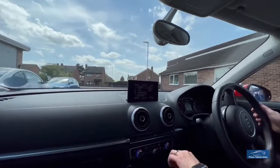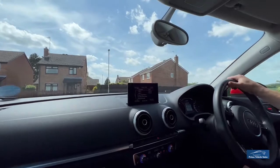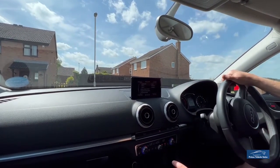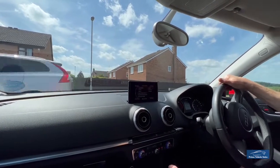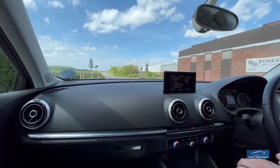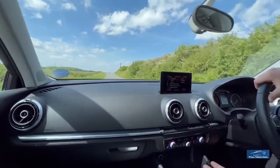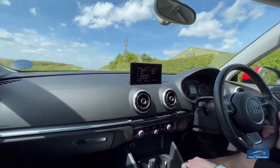A virtual road test of our 2014 64 plate Audi A3 1.4 TFSI Sport 150. Got 50,300 miles on the clock. Just give it a little run up the road, just see how it drives. Yeah, it drives really well. It's a very nice little car.